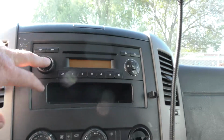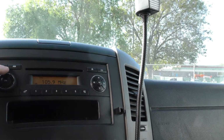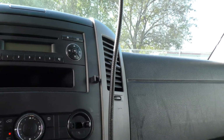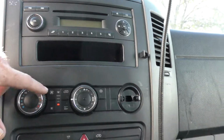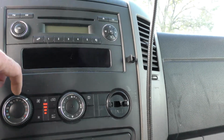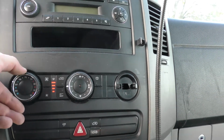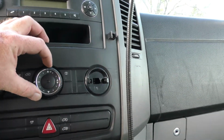Okay, the radio, I think we already featured that. Alright, so the radio works. Your AC, get that going. And then if we want high, your thermostat's right here, so we'll put it on the cooler side because it is a little warm today. And then you can adjust.